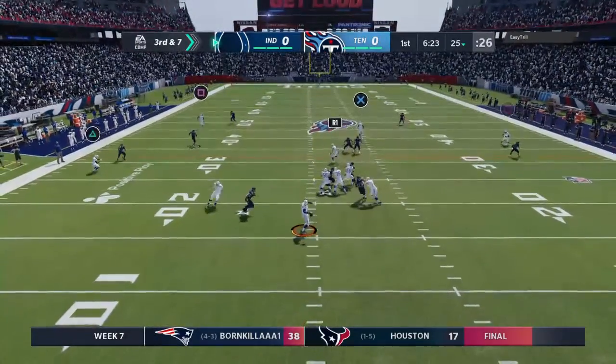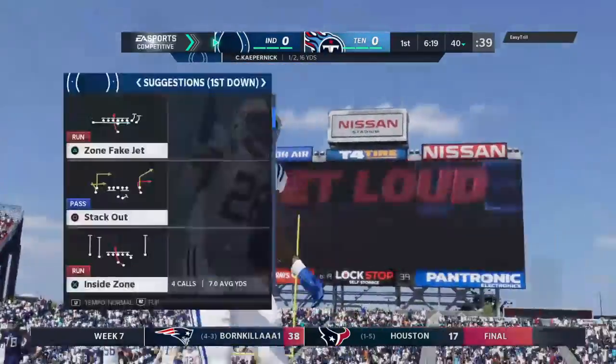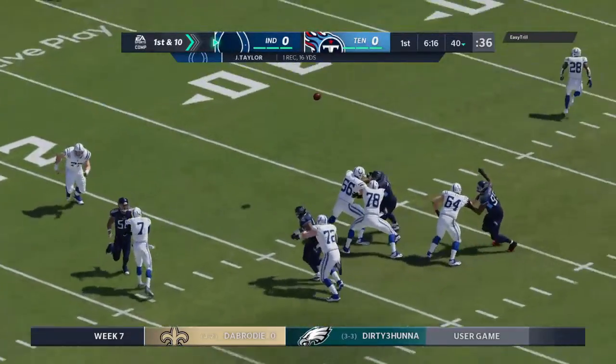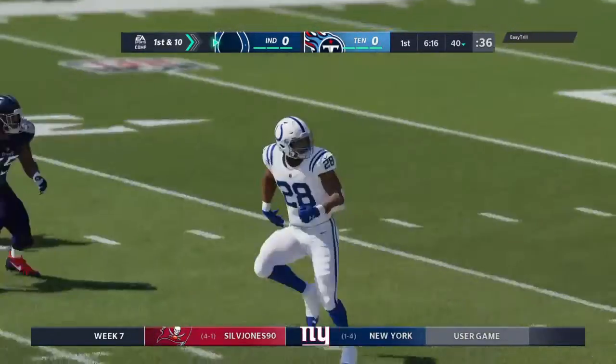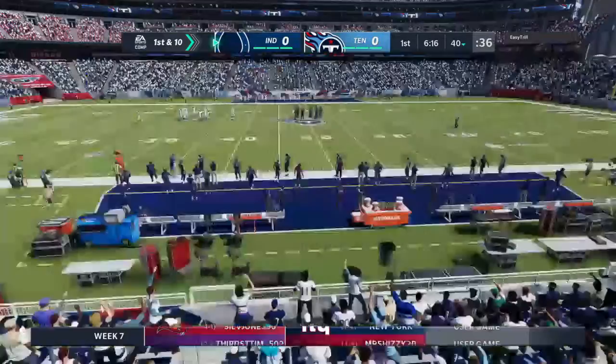From the gun, it's Kaepernick. Open man is Taylor. He's got it. And down he goes, but he takes it up to the 40. 16 yards to pick up there. The Colts have a 1st down. Good route, good pickup for 1st down yardage, and that is a tough one to cover.